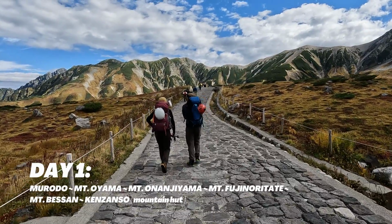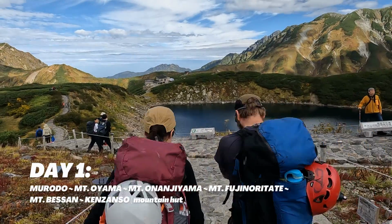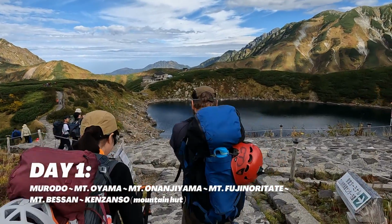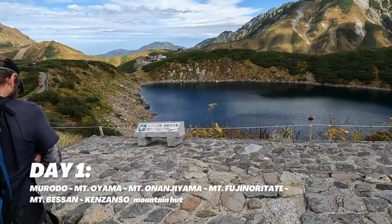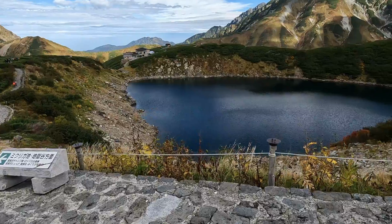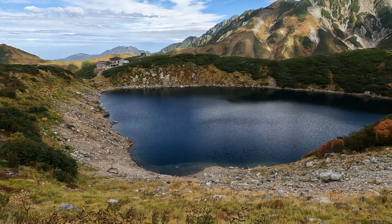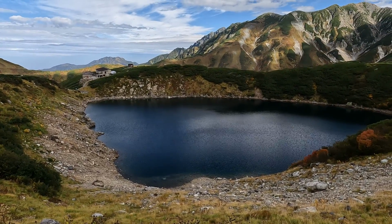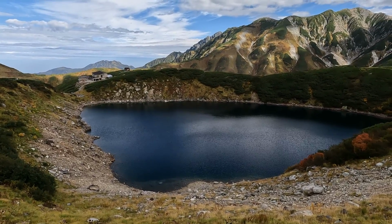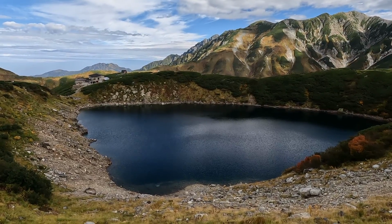Got too excited. But let me look at this. It's amazing. It's kind of hard. It's still hard. Don't break your hip. Wow. Is this a volcano? This whole area is volcano. Look at the colours. So pretty, guys.